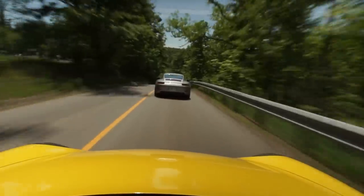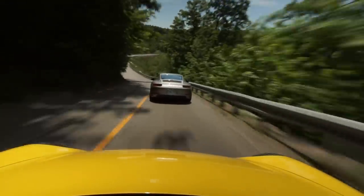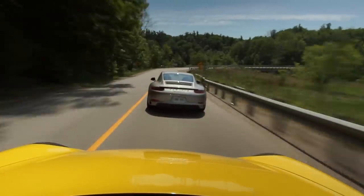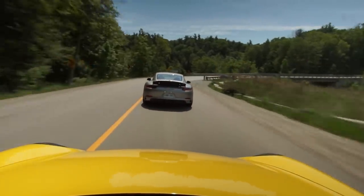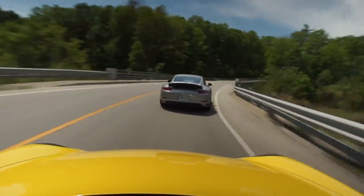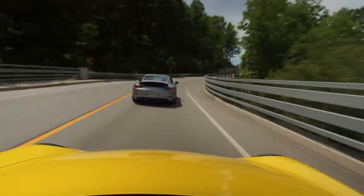The car handles so flat. It's so good on cliche corner. It's not even fair how good these cars are. I pushed this one so hard and it had unlimited grip. We both have rear axle steering. You can't actually get it on the 911 base model. It's only on the T.